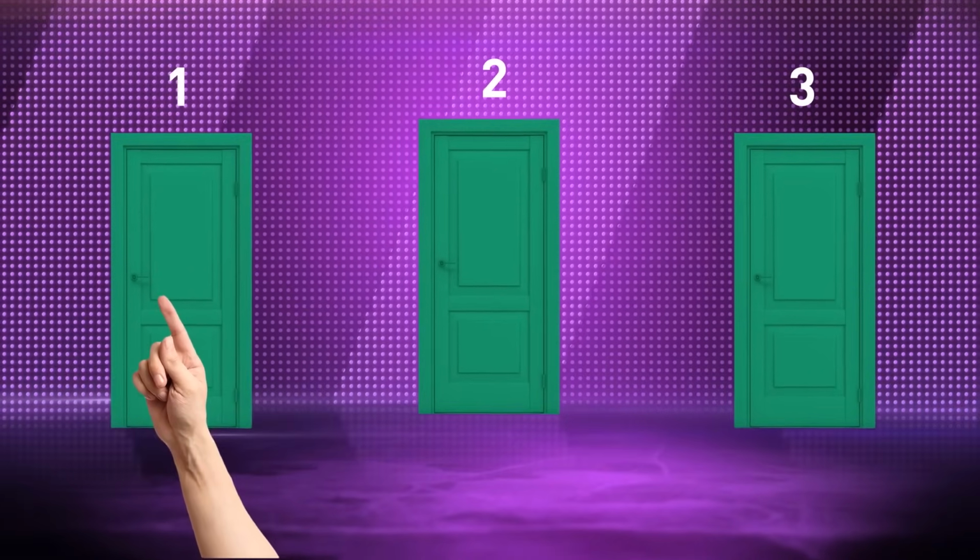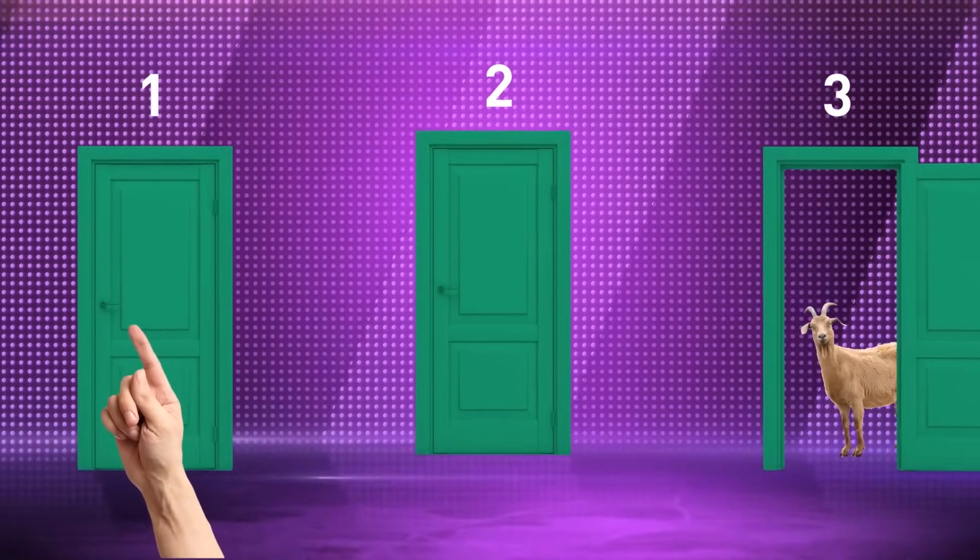The host of the show, who knows behind which door the car is, opens another door. Let's say it's door 3. Behind it there is a goat. After that, the game host tells you, now your final choice. Do you want to switch your choice of doors? Do you think it would be in your interest to change your choice and pick door 2 instead? I'll give you some time to think, and you make your decision.